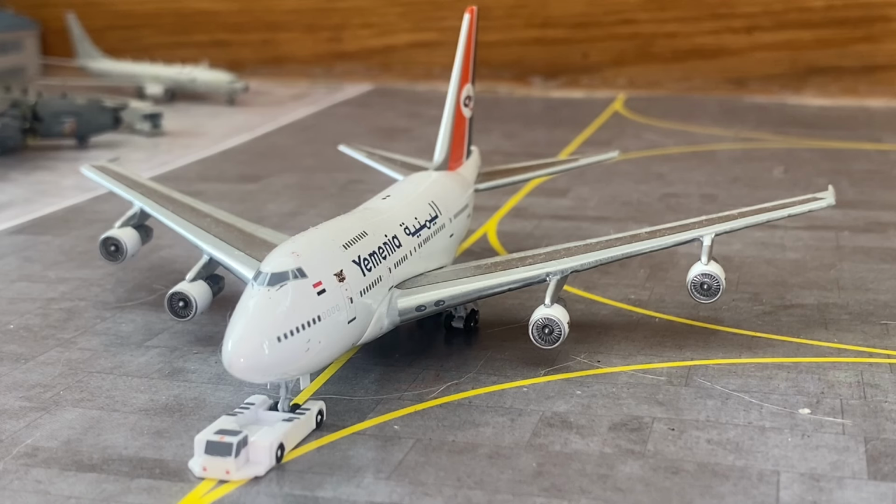And going into the hangar for maintenance is the Yemenia Boeing 747 SP. Now, because this aircraft is very old, it does need to go into the hangar quite often. So during my AWI updates, you will see this aircraft quite often going into the hangar.